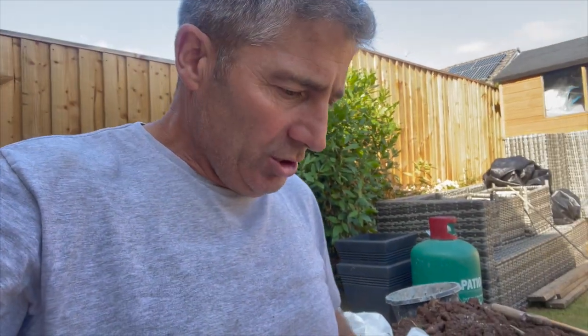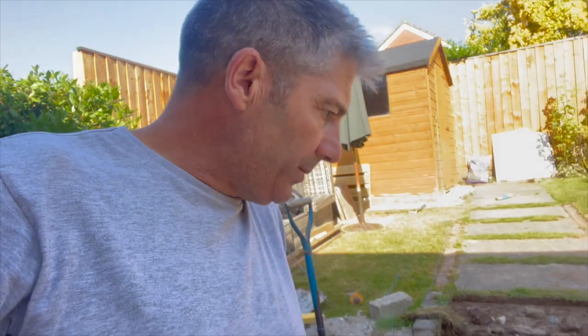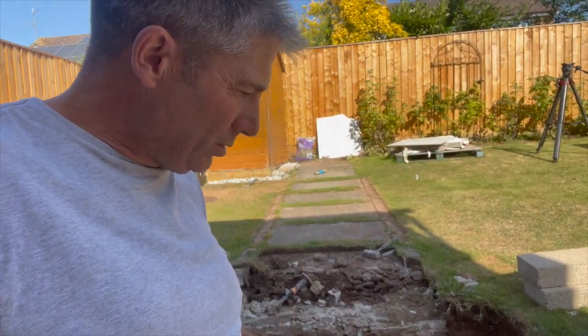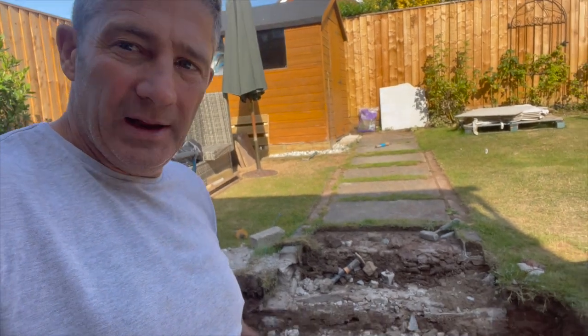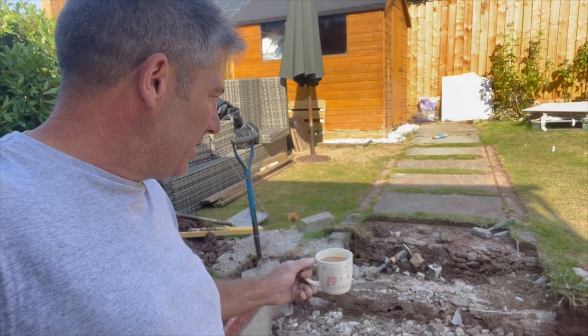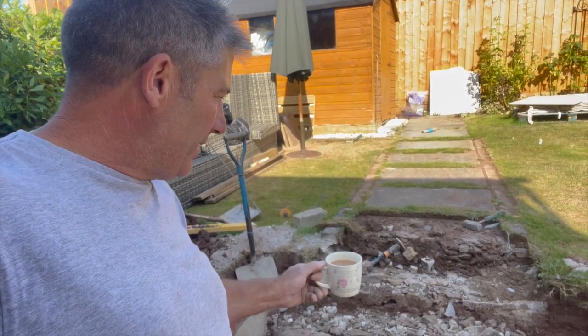Well, it's cup of tea time, so just having 5 minutes. Just been talking to Alan, our client, about what we're going to be doing going forward and how we're going to clad this wall, and really looking forward to it. And as you can see, next step now, we're going to get some concrete in there.